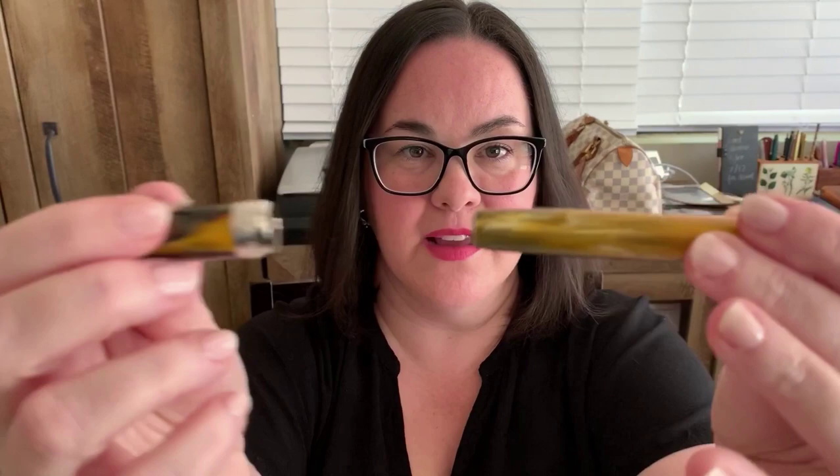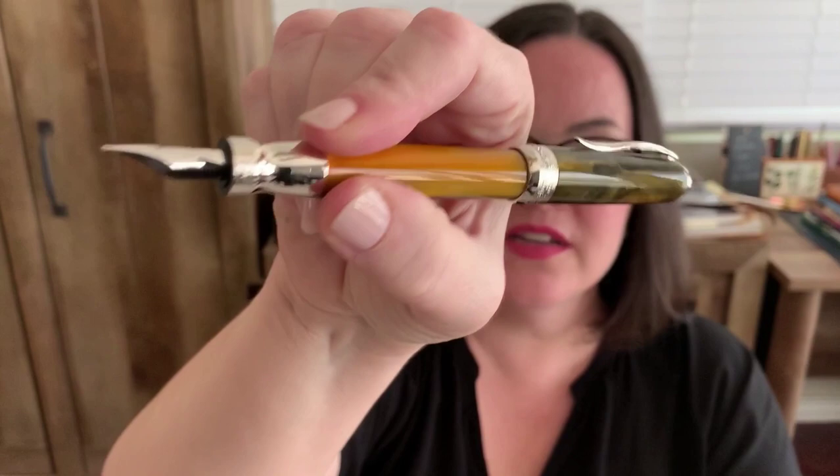And so in the hand, it doesn't make it much bigger. It's a nice size. So for small hands and big hands, I think this will work for you. I really like this color scheme. It looks really nice. Just really beautiful.